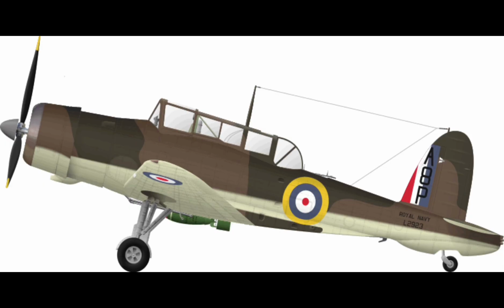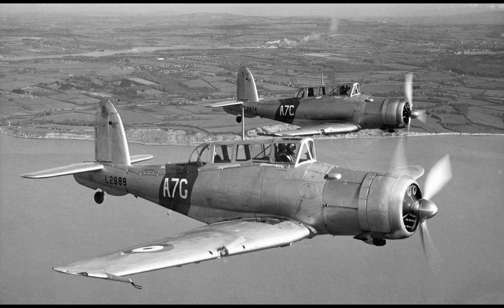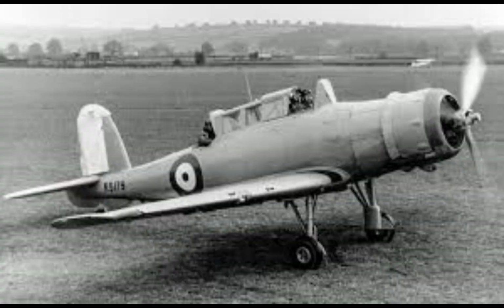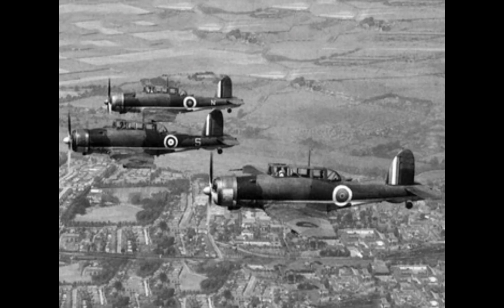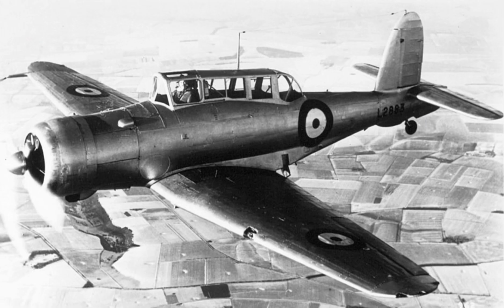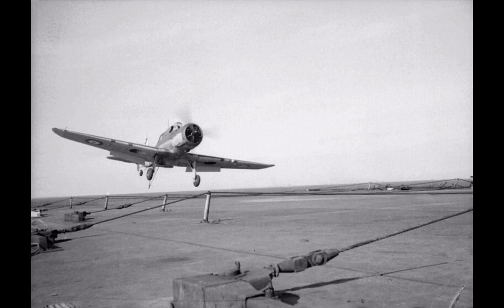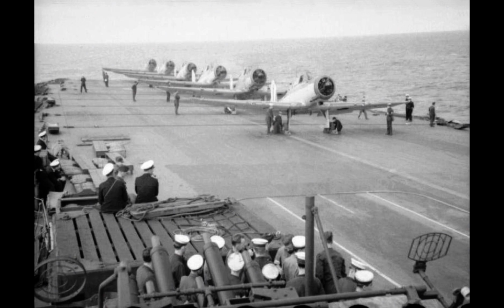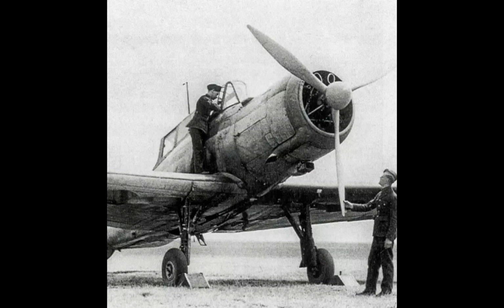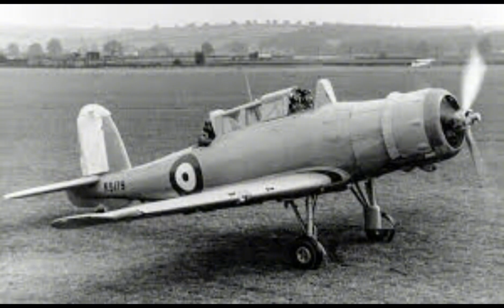Most Skuas were replaced by another 2-seater, the Fairey Fulmar, which doubled the Skua's forward armament to 8 .303 caliber machine guns and had a speed advantage of 50 miles per hour over the Skua. A number of aircraft were converted to target tugs following withdrawal from frontline service. Others were completed as target tugs from the factory and used by the RAF and Fleet Air Arm in this role. They were also used as advanced trainers for the Fleet Air Arm. The last Skua in service was struck off charge in March 1945, ending the Skua's career.